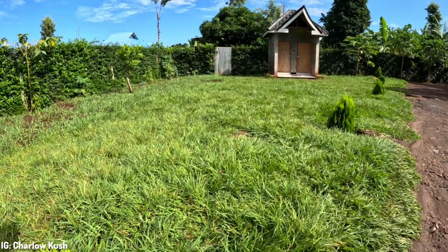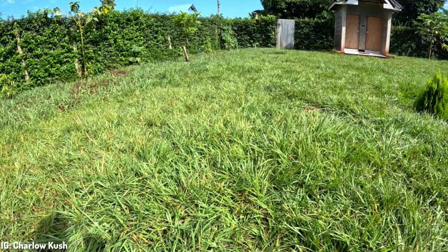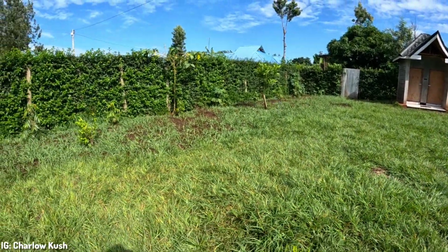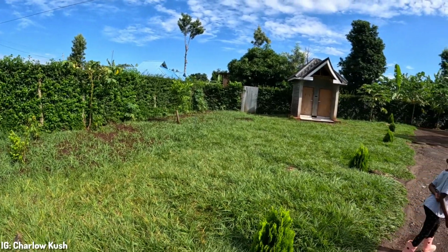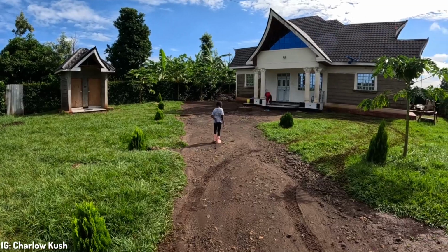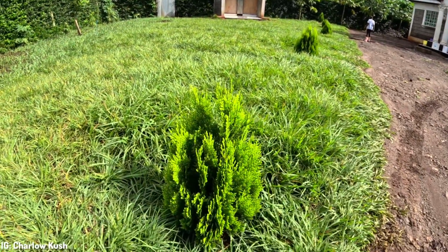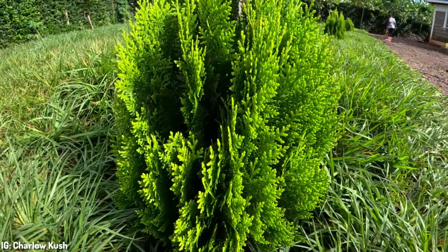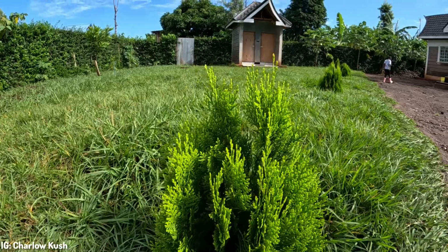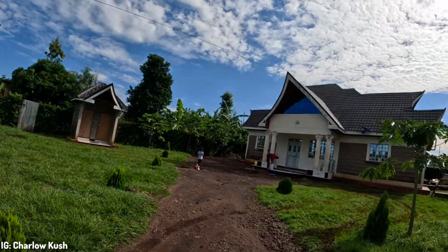Okay, so guys, this is the kind of grass that's common here, and I think it still looks good, but I think the carpet grass looks good as well. It looks amazing. This is my neighbor's place. You see, the grass has really grown, and this kind of tree here gives a very appealing and beautiful look. It has grown well. I'm not sure how old it is, maybe 5 months, but it's still doing good.